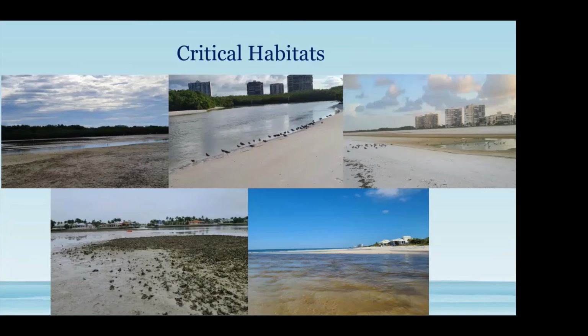But then also tidal pools. Raking is a common occurrence on our beaches. And one thing that does affect these birds is when we rake too much, they don't have these nice tidal pools that you see in front of these condos. And those tidal pools are critical for bathing, for resting, and also feeding. A lot of species will exist in those locations to be able to survive.